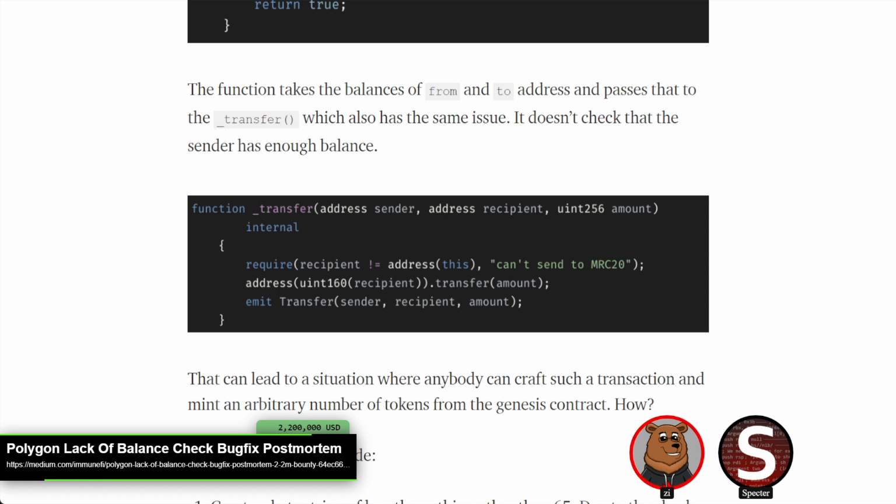And reading it like a normal application, if that were the issue, it's like the first thing that somebody would look at. I guess I can just leave it at that.